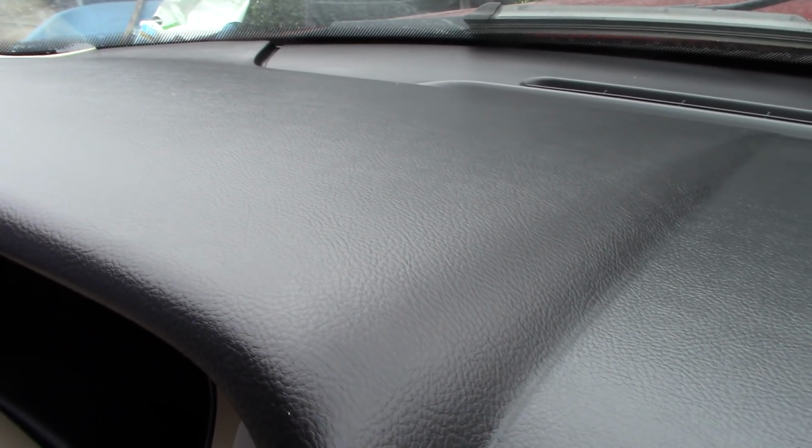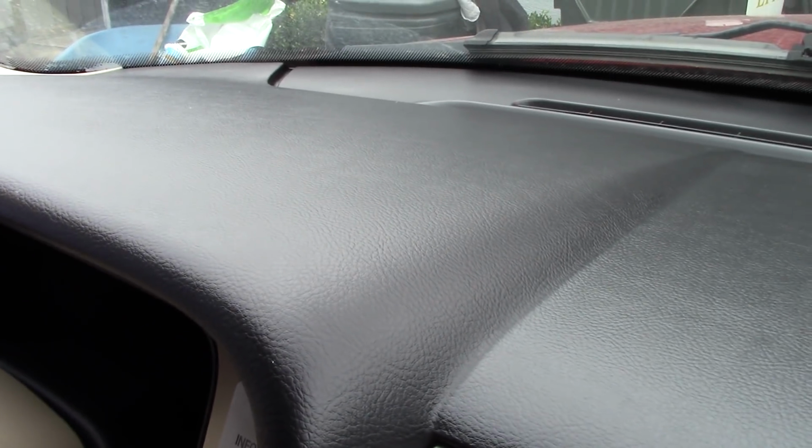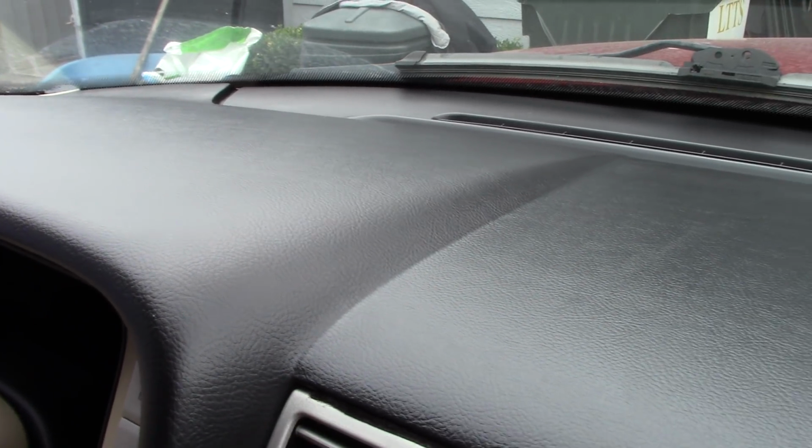But there you go. That's my 2005 Lincoln Navigator. It never really gets any type of dressings put on it or UV protection. Looks good over there, right? Keeping it clean is very important as well. Keeping it clean is vital to holding on to the integrity of the plastic or the dashboard. So that's an important point as well.